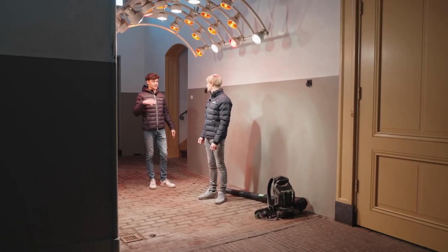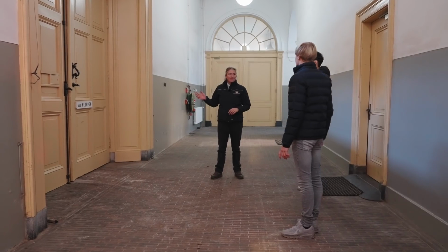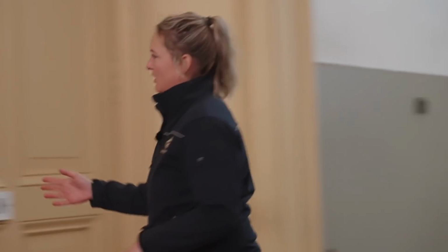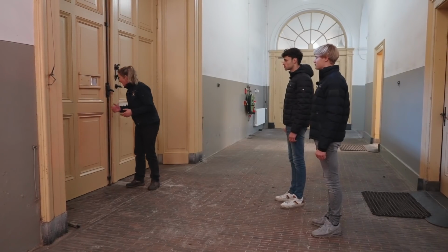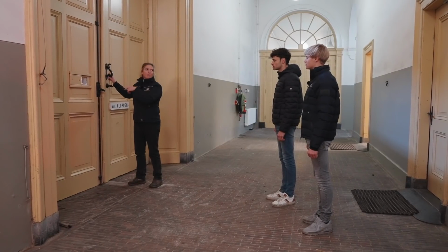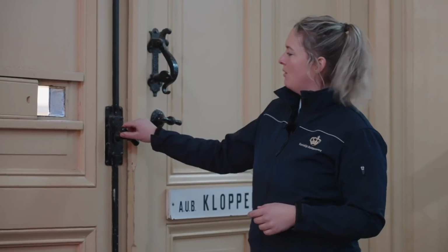Can we do the whole tour in here? This is the indoor arena door. It's quite a door, and you don't see who's riding inside. Because we have traditions. You have a little window to open. You can look if there's someone there, and if you think you can go in, you knock on the door, and then they know someone is coming in, and then you open the door.